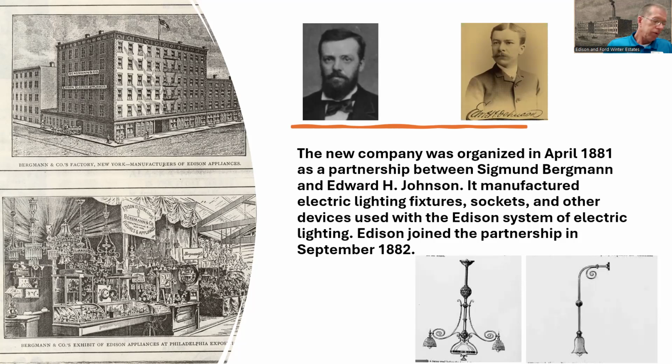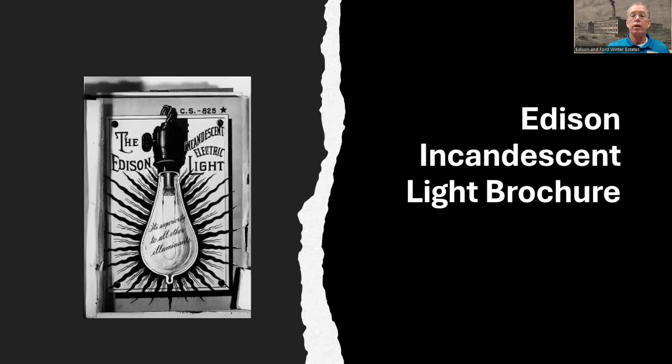The large expense of the Pearl Street station also led Edison to devote the early months of 1883 to determining how best to drive down the costs of his electric lighting system in order to promote its use in towns and cities across the United States. Bergmann was a longtime friend and business partner of Edison's, and he had an exclusive agreement to make fixtures for Edison's lamps. The Edison incandescent lamp brochure.